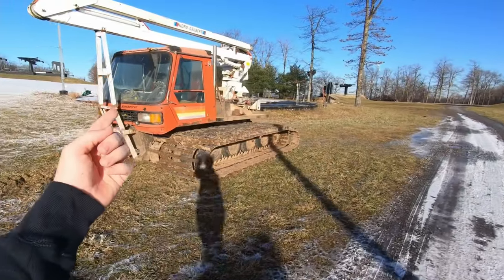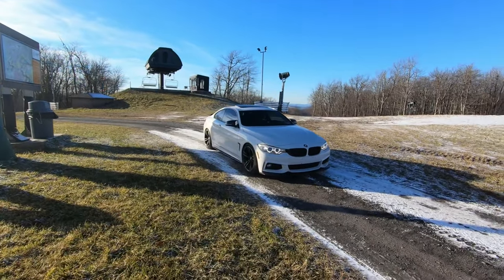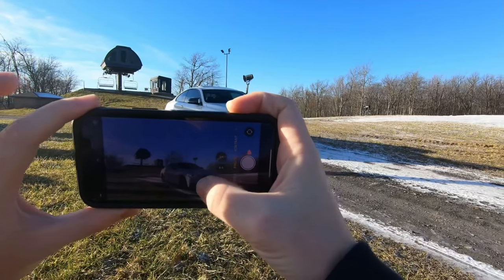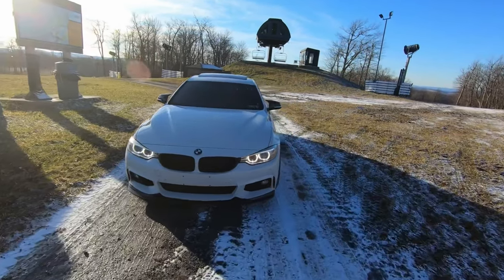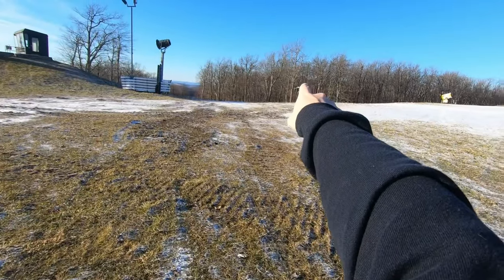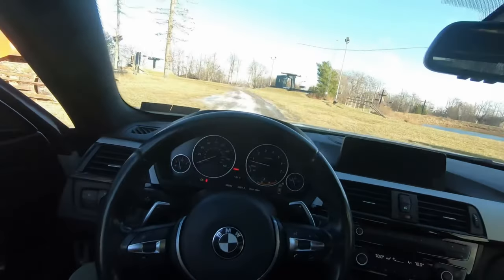Look at this, guys. There's a big old bobcat up here. Definitely not a place meant for a lowered BMW, but hey, anything for a thumbnail, right? Oh yeah, that's it right there. I can't believe I'm up here right now. You can hear that one over there hissing because it's about to make snow. They were up here all night last night, blasting fake snow.